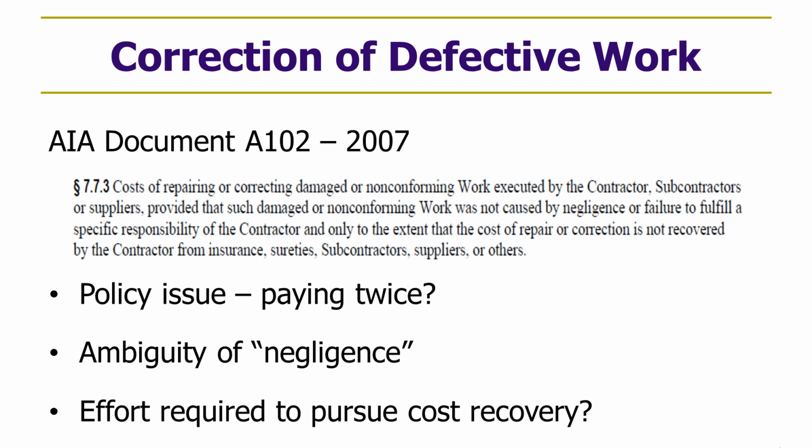The policy issue that comes up on correction of defective work is the contractor view, which goes something like this: contractors are willing, in the interests of giving an owner the best price for a project, to take on less than top shelf subcontractors. But they do that with the expectation, or at least the understanding, that the lower price comes with a risk of rework, and that's a purpose of the contingency that we'll talk about later.